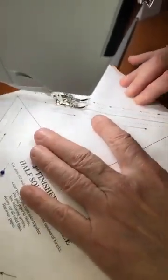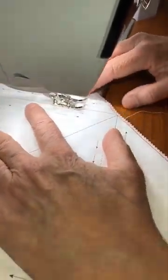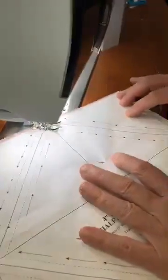And just keep pivoting. Hi, Judy. I know, isn't it fun to see everyone who is on? Hi, Janet and Julie and Libby. Hello, hello. Okay, and keep coming.